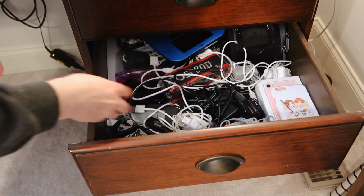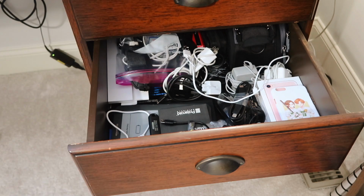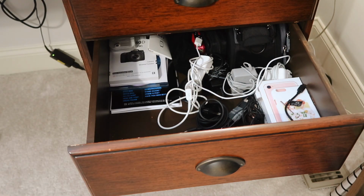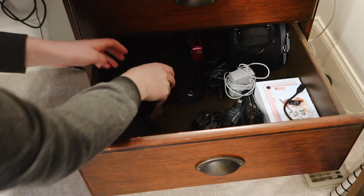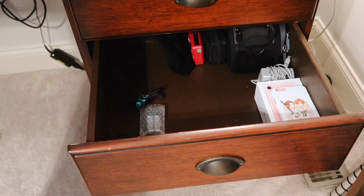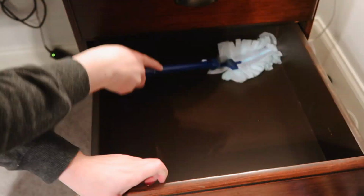I kind of have this really bad habit of, especially with my tech, because I'm someone who uses a lot of tech for their job, I keep all of these cords and stuff, even if I don't think I'll ever use them, because I feel like I might need them at some point, and honestly, that's just not the case. So I really went through and was honest this time about the types of cords that I thought that I would use, some of which I forgot that I even had, and the types of cords that I just didn't need anymore or had no idea what they went to.